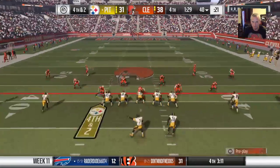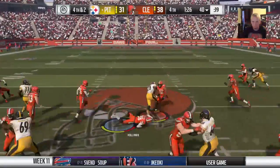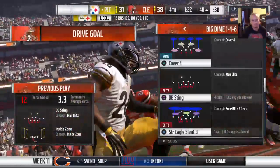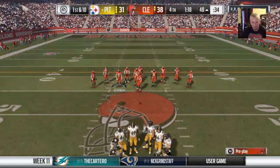Down 7, and they've got to go for it here on fourth down. They'll run it with Bell, and he gets it down. Brought the heavy blitz, too. 12 yards is the pickup there. And on fourth down, they're able to convert and move the sticks.